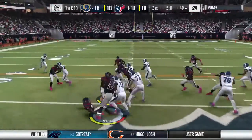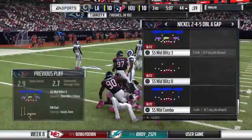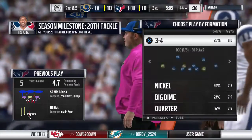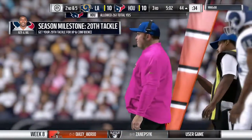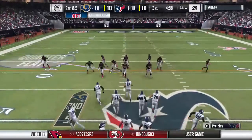This one to Gurley. And he's going to fight his way forward here for a modest gain. 5 yards is the tally on 1st down. That brings up 2nd and 5. Now that's exactly what you want on a 1st down run. Pick up 5 yards, bring up 2nd and 5.